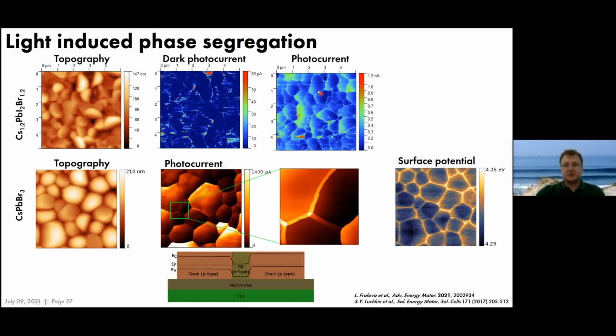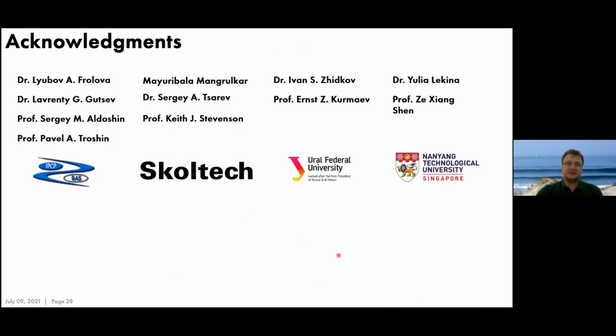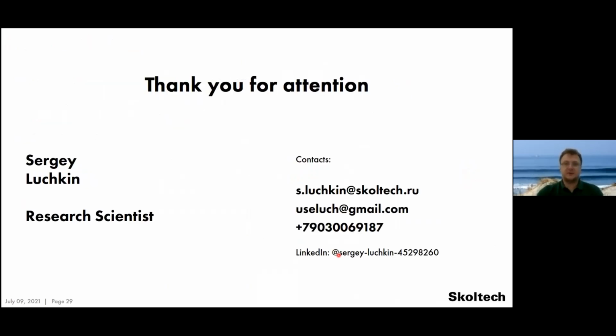And there is also a built-in electric field, which additionally facilitates iodine migration and splitting at grain boundaries, or it probably induces more intensive oxidation of iodine at grain boundaries. So here is the last slide. I thank my collaborators and colleagues who contributed to this work, and thank you for your attention.